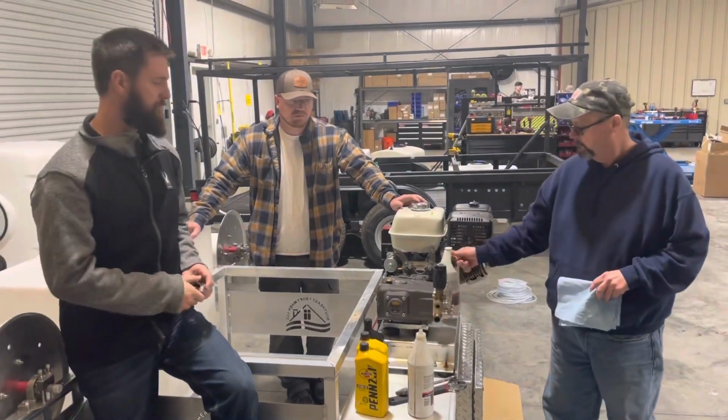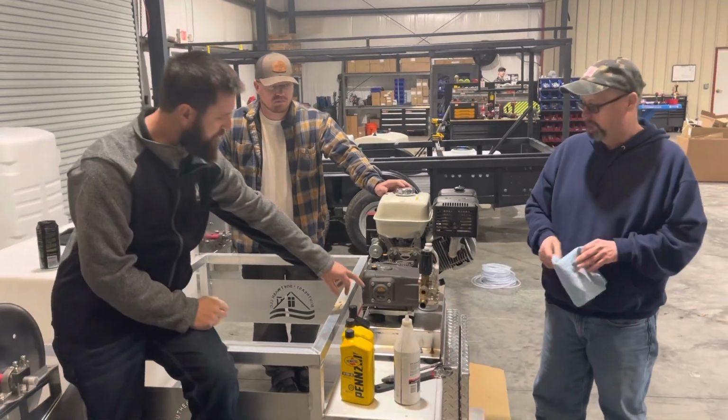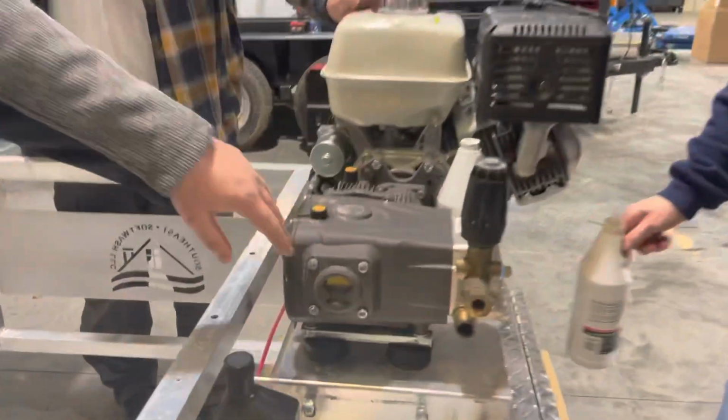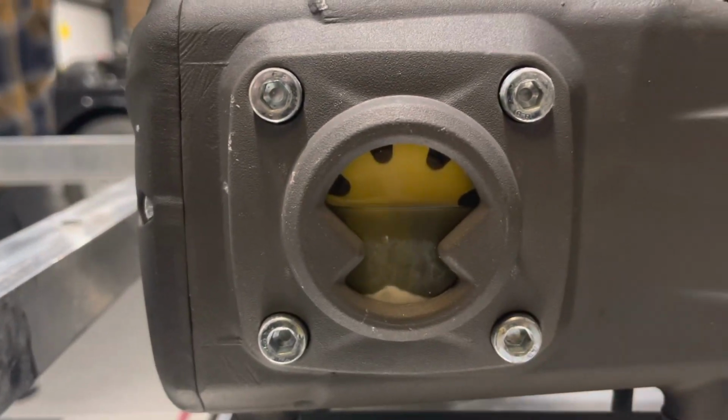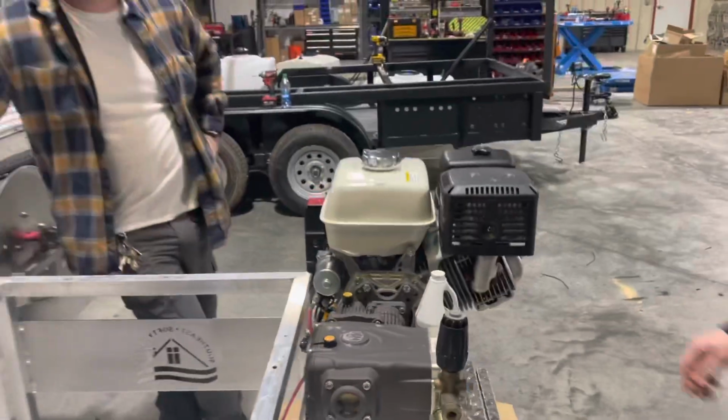All right, and through the magic of editing, we're back. Come in here and look right here. It's got the camera. So we've got pump oil, right? We've got pump oil and this big old sight glass on this AR pump. That's dirty oil, but two things are going on here.